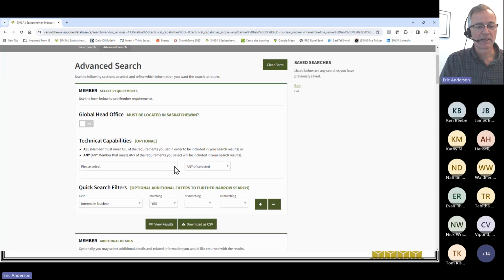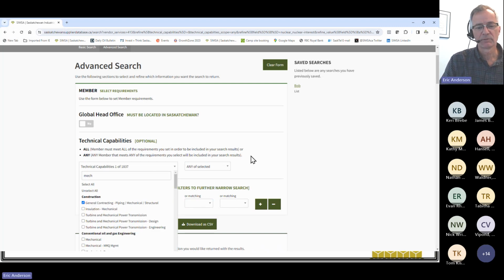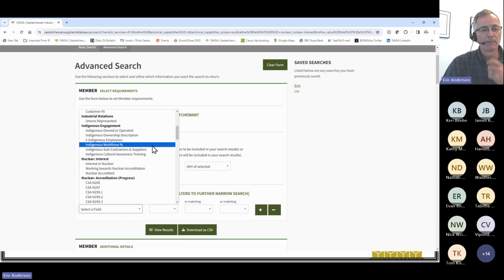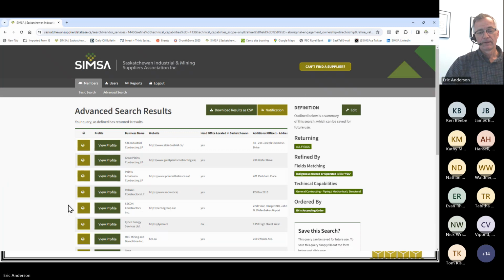Well, if we go back to the mechanical piece again, let's go back to that one. It seemed to be a nice one to do. Let's get rid of that. Over here, they can download the results onto a spreadsheet. They can say, well, I want mechanical and I want Indigenous owned or operated. Yes. So Indigenous owned or operated, people who do mechanical, structural, general contracting. There's the results. And then they can download the results here as a spreadsheet.